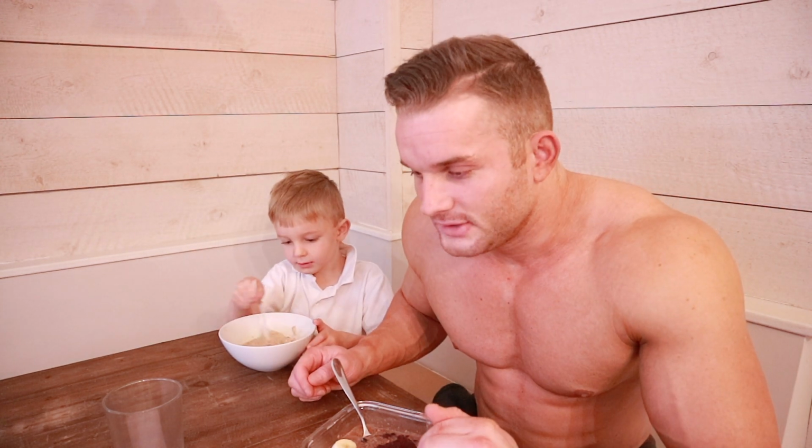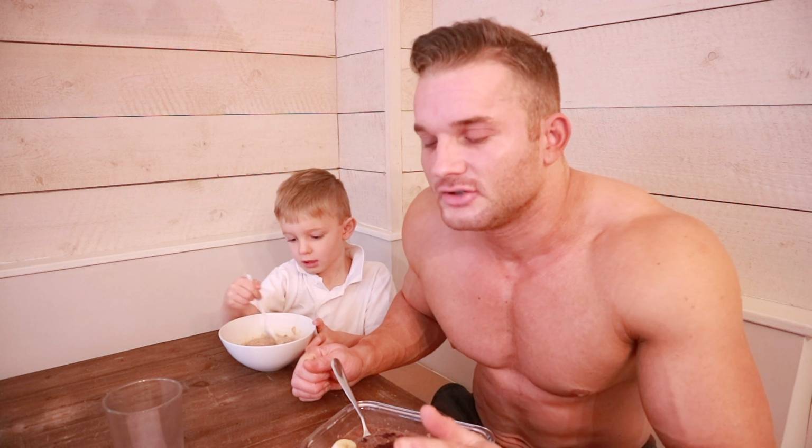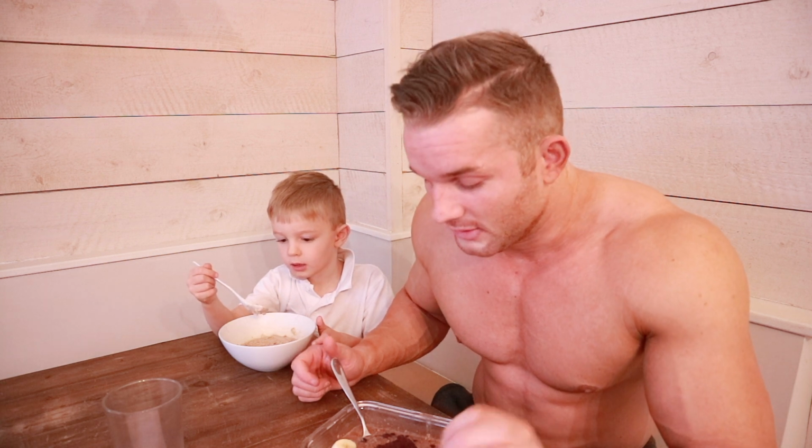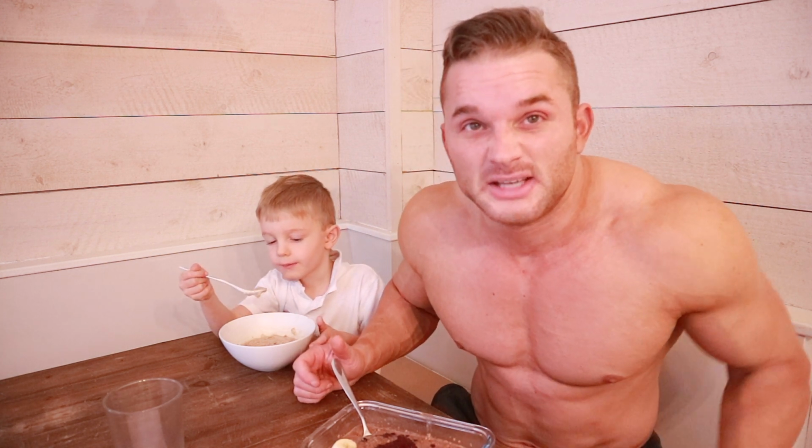So there's about 1,400 calories here, which takes us up to about 3,400 already, and it's only just gone 8 o'clock. So far, we're doing well. I'm actually looking forward to this because this is like my typical breakfast.